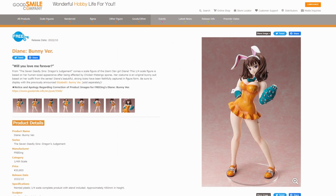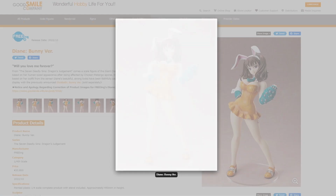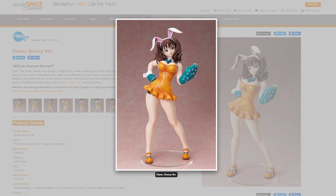Okay, let's talk about the bunny figures of the month real quick. I believe there are 5 of them to go over. First up is Diane from 7 Deadly Sins, probably my favorite bunny of the month. If any figure was going to get the 1/4 scale treatment, it should be Diane.